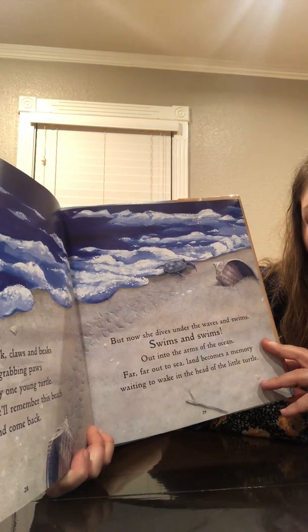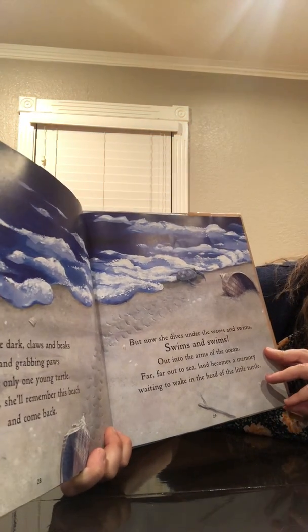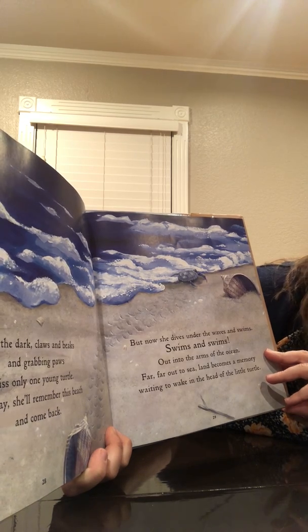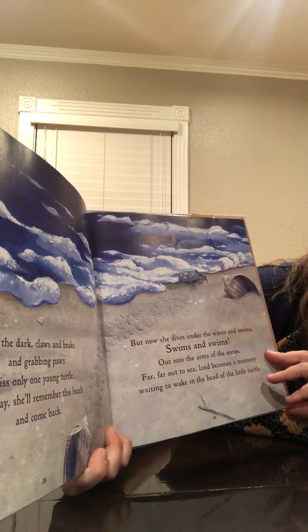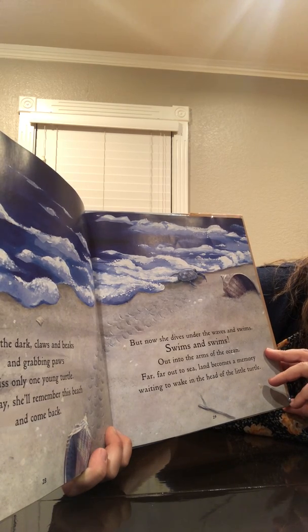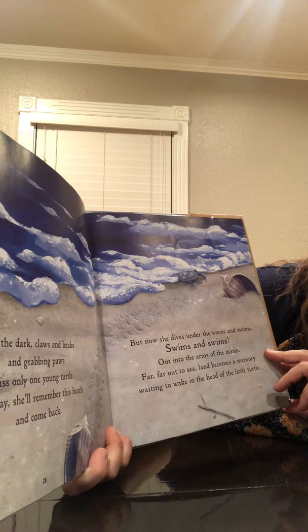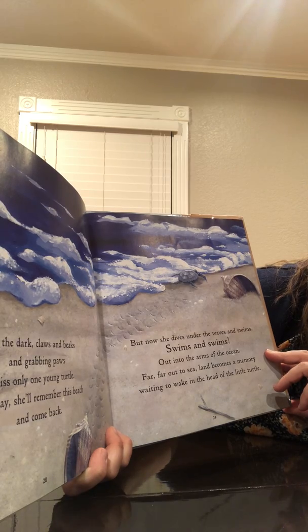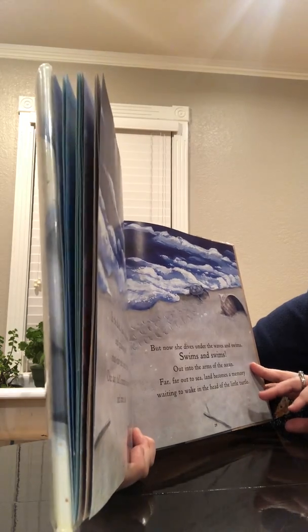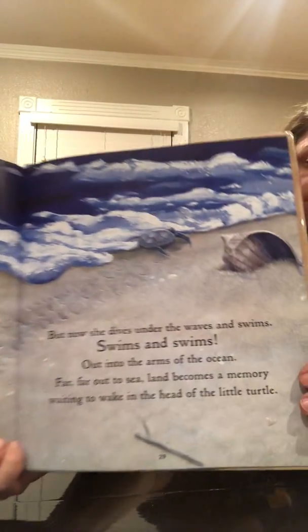One day she'll remember this beach and come back. But now she dives under the waves and swims and swims out into the arm of the ocean, far, far out to sea. Land becomes a memory, waiting to wake in the head of the little turtle.